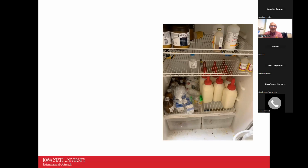But they did get it right. I'll share the results. They did say they do have a thermometer in the fridge. So that's good for the person that's answered that.